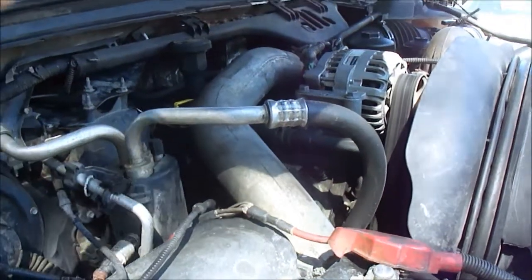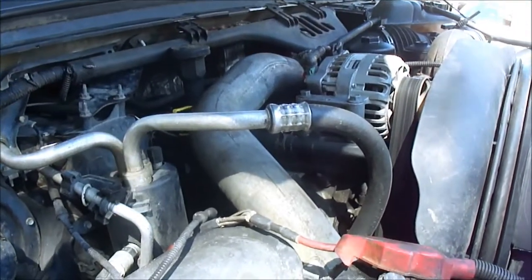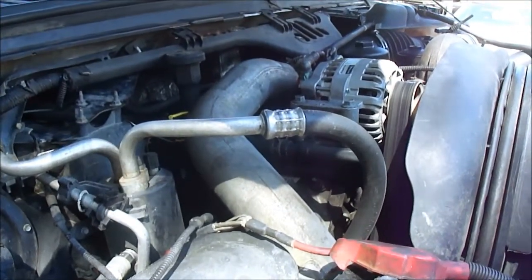Hi folks, Dan Dale here. You've been listening to my dad talk about this truck. Now I'm going to take you on a test drive, but before I do, I just want to show you a few things under the hood.